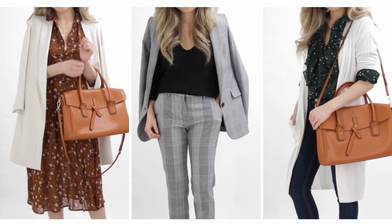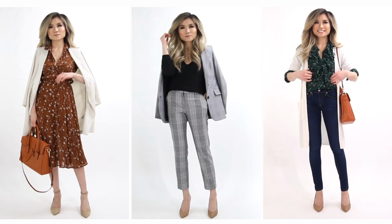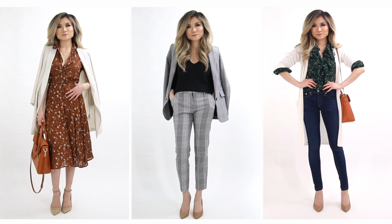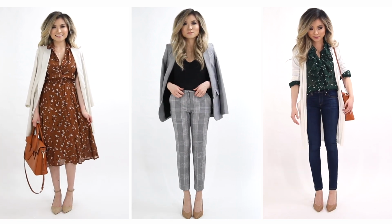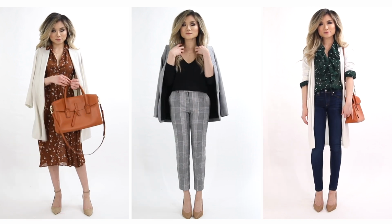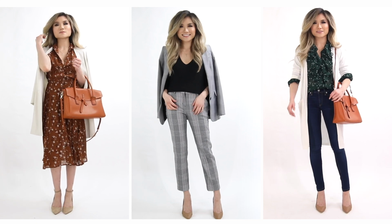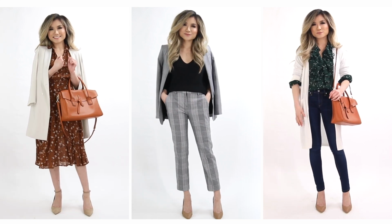The key is to provide balance. So with the floral and the hunter green polka dots, I added just very simple pieces like a cream blazer and cardigan to tone it down, but also complement the pattern. And then in contrast, with the plaid on plaid, I'm not gonna put a third pattern on there, so I just did a simple black sweater so that the plaid on plaid can shine by itself. You want to have fun but also look polished at the same time.